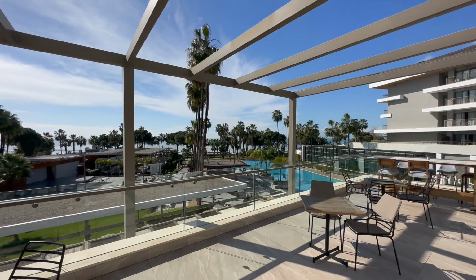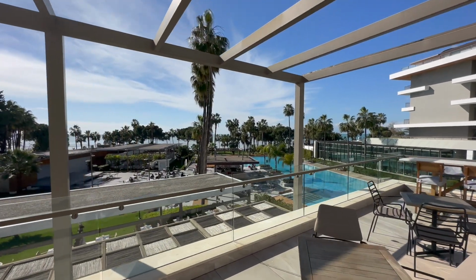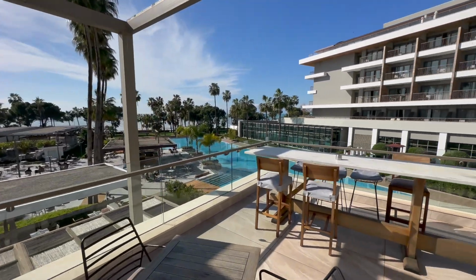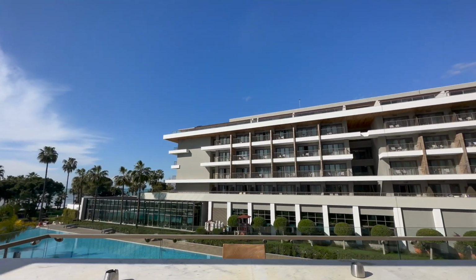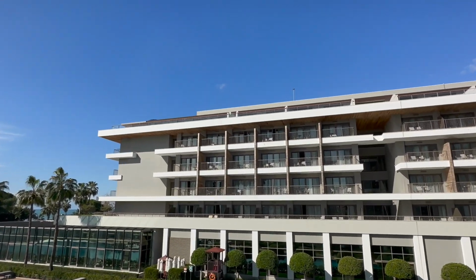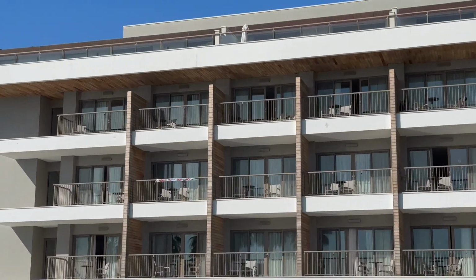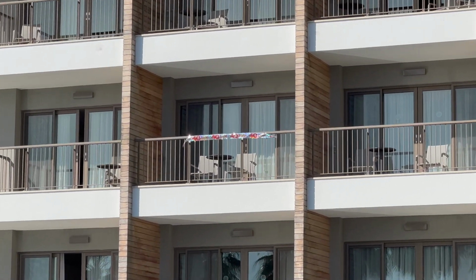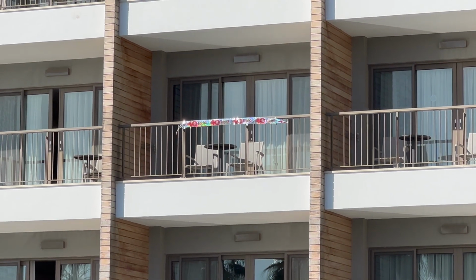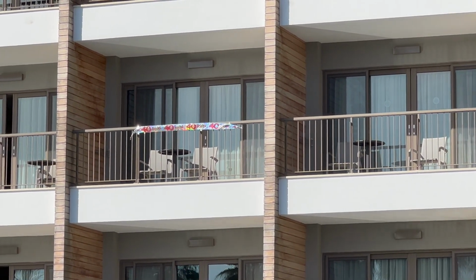Just show you around this side. So our room is just up there. Try and find it for you. There we go. As you can see, it says 40 today, although it were yesterday. So she's past her prime now.